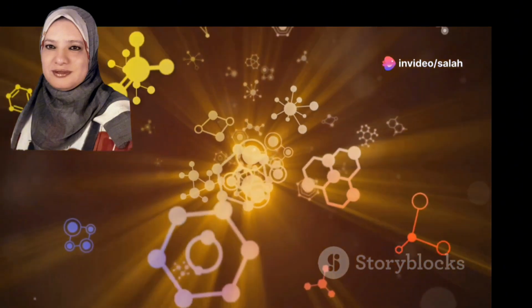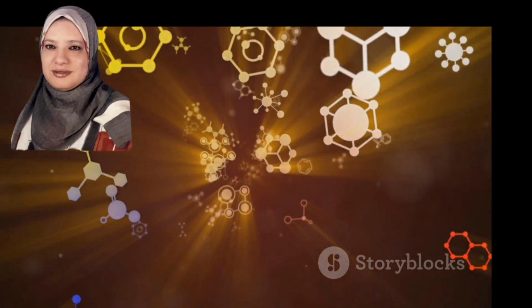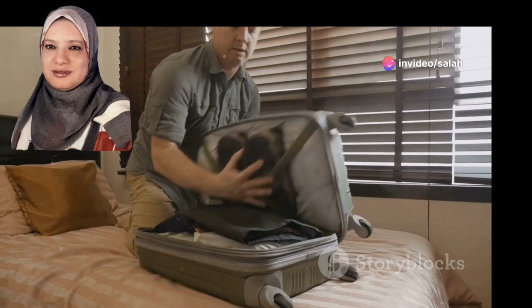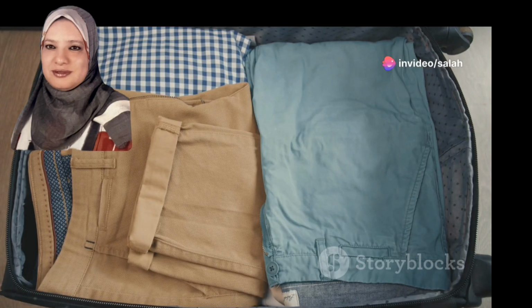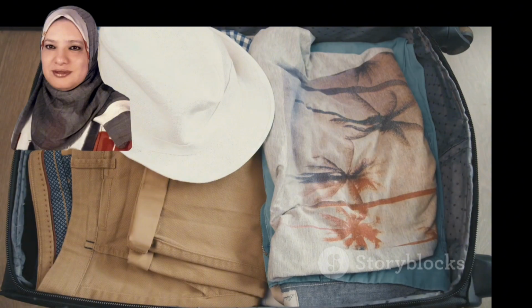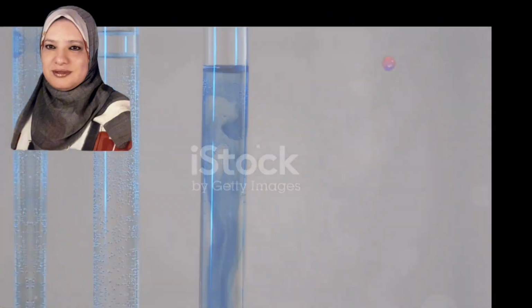Moreover, the Freundlich model allows for multilayer adsorption. Molecules can pile on top of each other, creating a molecular tower of power. This makes it more suitable for describing adsorption on rough or porous surfaces. Think of it like packing a suitcase. You can neatly fold clothes and arrange them in a single layer, Langmuir, or you can stuff everything in, creating multiple layers of clothes, shoes, and souvenirs, Freundlich.